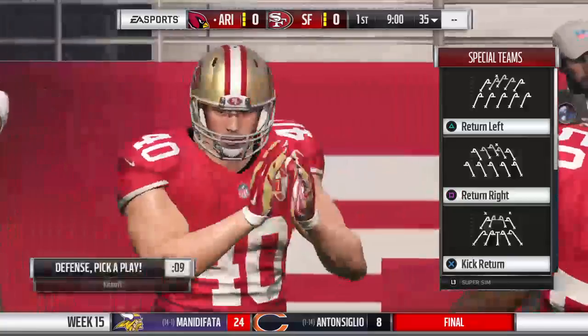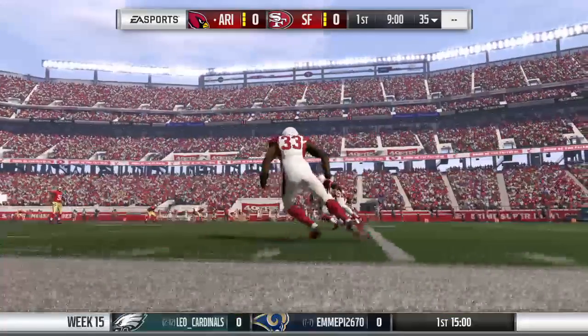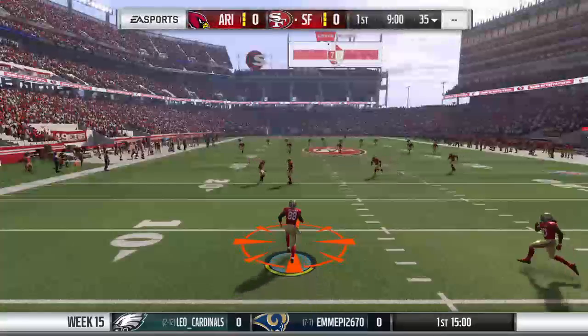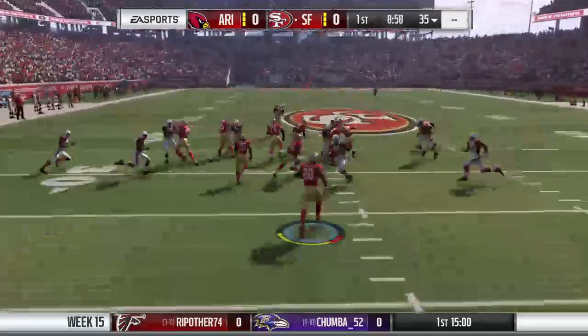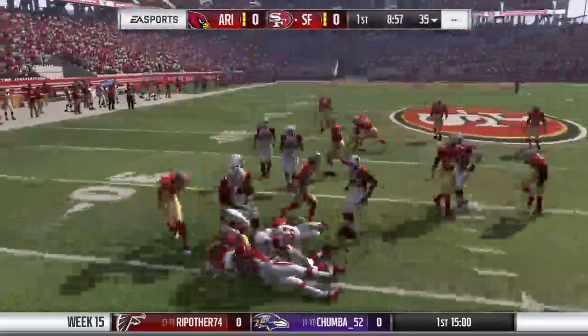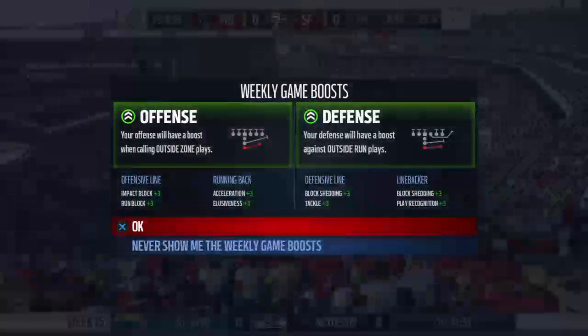We are here on a beautiful afternoon for football. Today, we've got a good NFC matchup on tap between the Arizona Cardinals and the San Francisco 49ers. And he'll take this across the 25, a couple extra yards up to the 27-yard line.